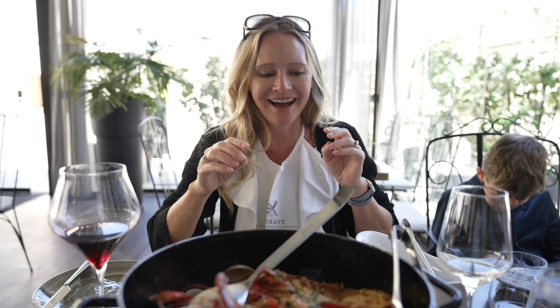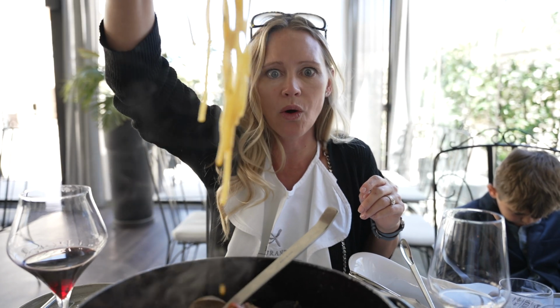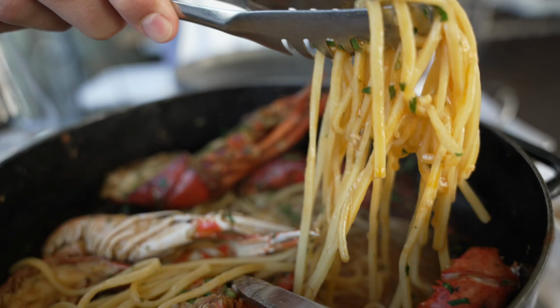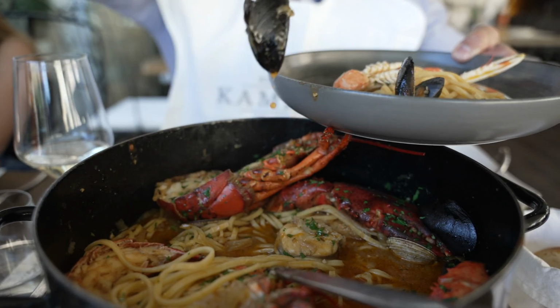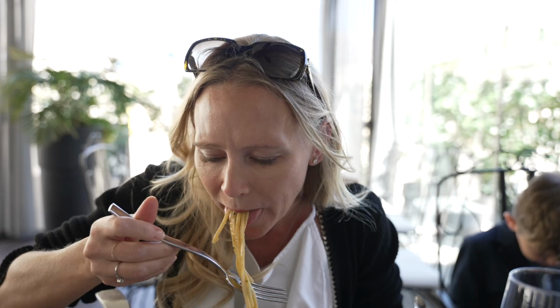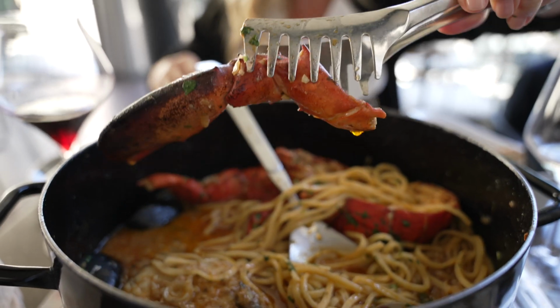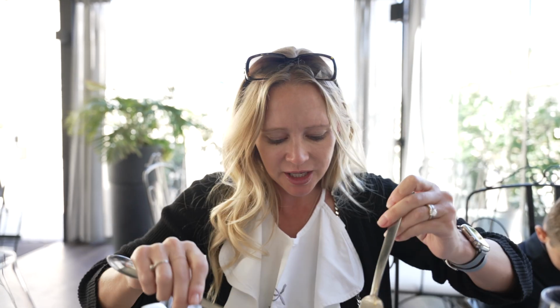This is hot and beautiful. Hot. It's insanely good. Huge sauce. And the lobster is the king of the sea.